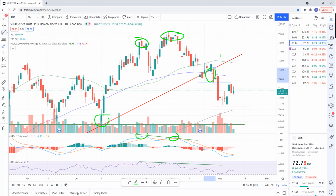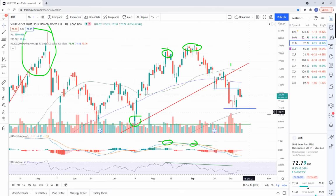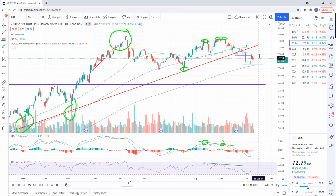So I think we've just started the downtrend, and we're just having a little bit of a counter trend bounce, but I do believe we'll likely resume the downtrend, heading down to 69.31 as a level of support, and then ultimately down here 65.62. So I'm watching for that price action. I do think that's going to continue to the downside.